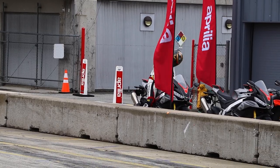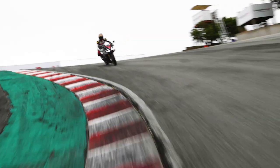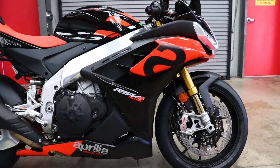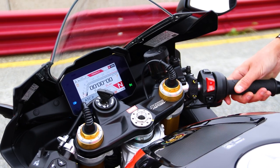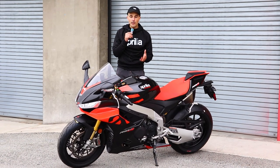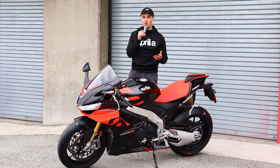We were looking at about 52 degrees most of the day. It was misty, cold, wet. The sun came out for 30 minutes and gave us a little tease, and then it went away again. So I didn't really feel like I got a great chance to really test this machine, but in the short laps that I did and the short time that I got with it on track, it did feel like massive overkill. But if you're in the market for a superbike and you want something that's exotic and interesting, you could do a whole lot worse than the RSV4.